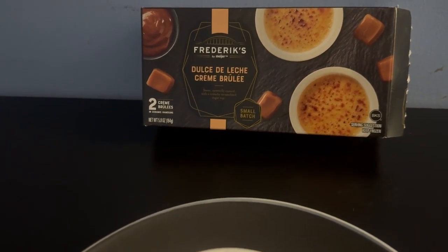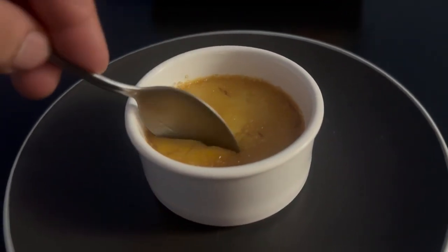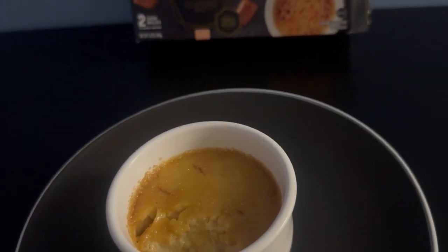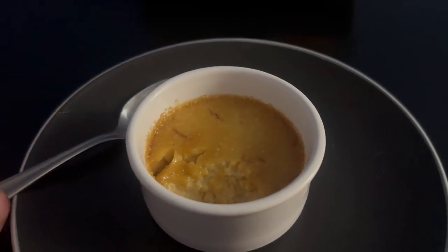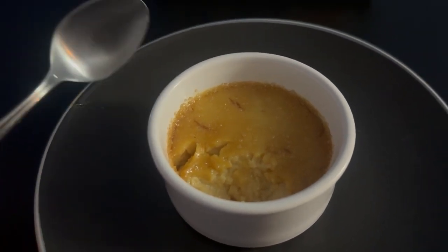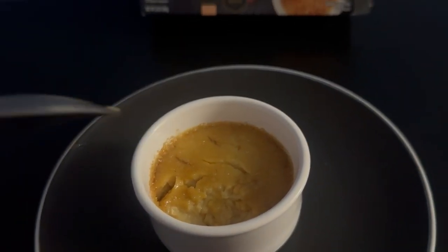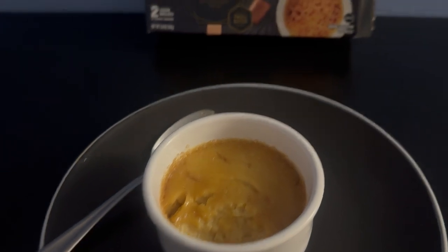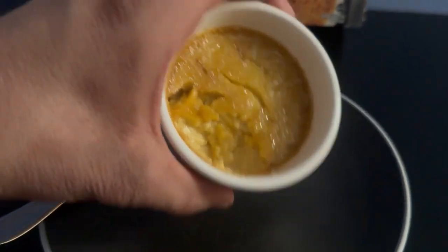I'm not gonna pronounce that, just creme brulee with caramel and some other stuff. That one tastes really good, actually. Topped and crisped up like I wanted to, but I don't have a torch to do that properly. Now, overall, that's really good. The caramel's there, the flavor's there. It just falls apart a little bit too much.